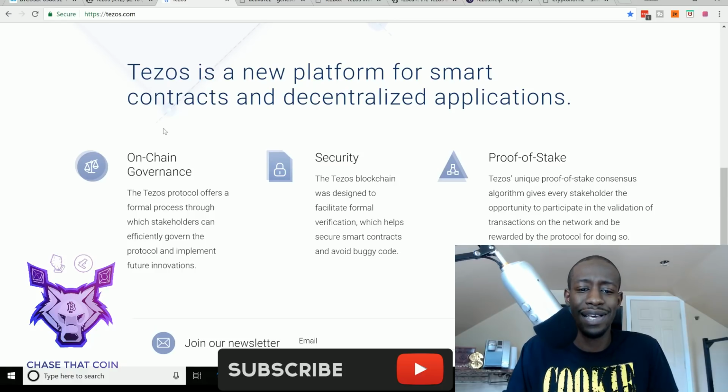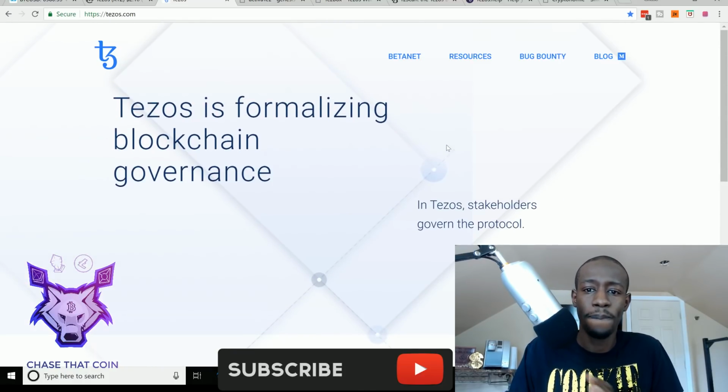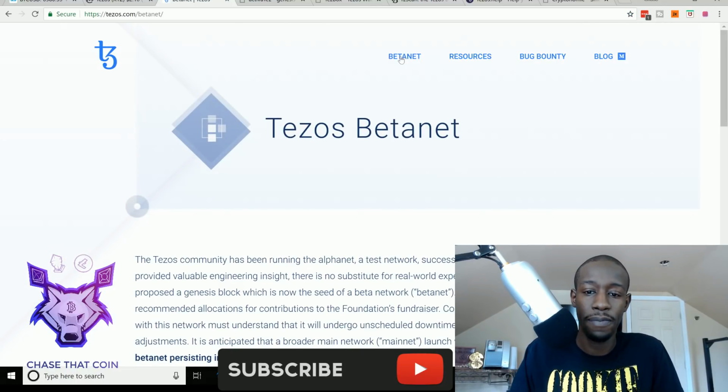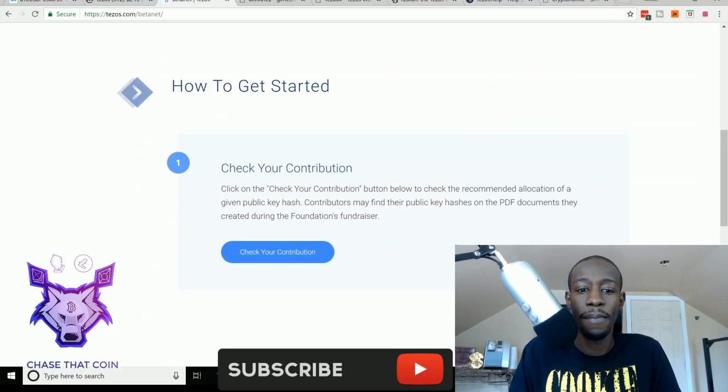As a matter of fact, let's quickly look at this. The Tezos site, it's clean, it's simple. I like this. So the first thing you want to do is come over here, Tezos.com, and make sure you're on the right site. This is very important.